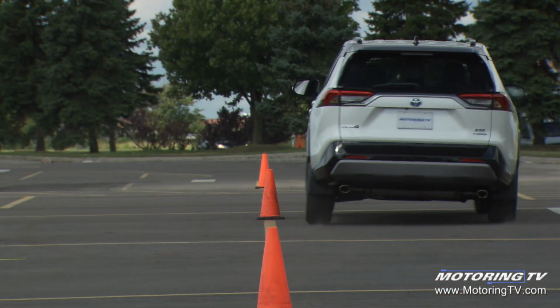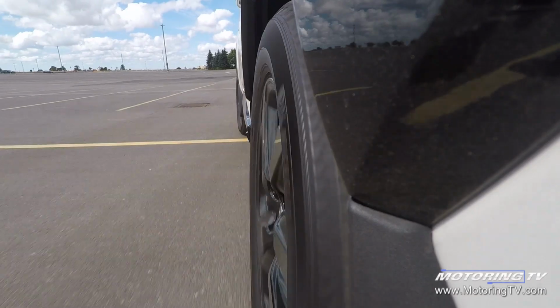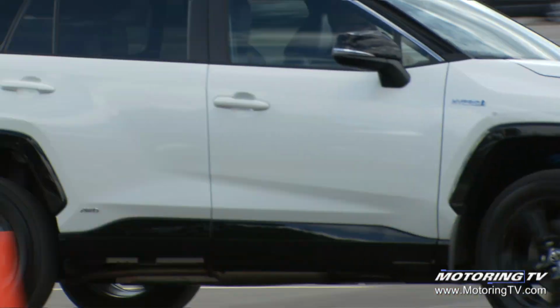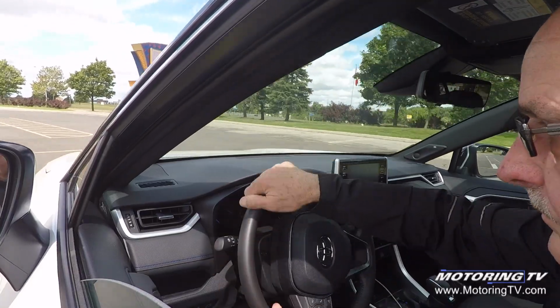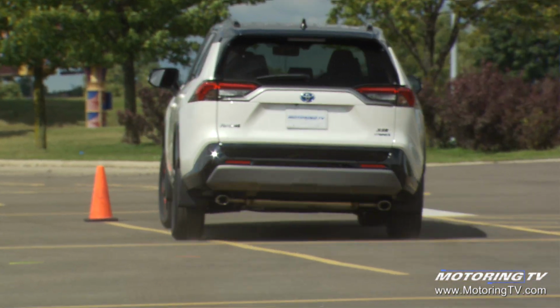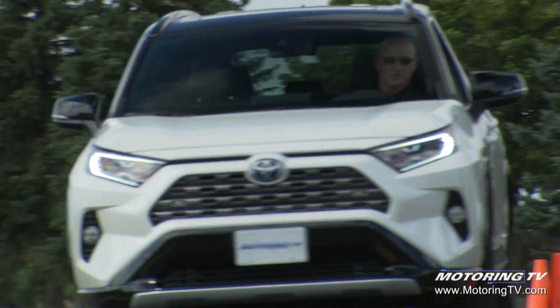The XSE arrives with a sport-tuned suspension with firmer springs and shocks, along with 225/60R18 tyres. The combination transforms the RAV4 from an urban runabout to something that can actually hold its own in a corner. In the pylon test, the RAV stayed flat and the response to steering input was quick and reassuring. No, it's not a sports car, but it sure does a credible impersonation. What I did not like was the rather mushy brake pedal feel. It makes it awkward to modulate.